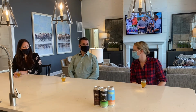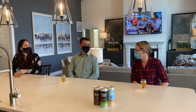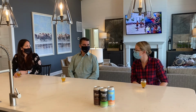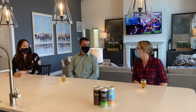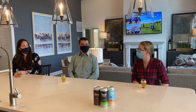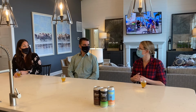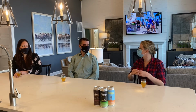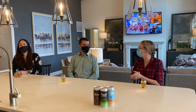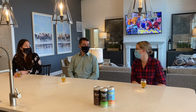What would you pair this with? What would you eat with it? Generally speaking, when you're pairing an IPA with food, you're looking at either complementary or contrasting foods. So generally with the IPA, they recommend going for something that is very, very spicy, like buffalo wings, that will bring the spice out on it. Oh, that's good stuff right there. But you can also go for something that is very fatty.